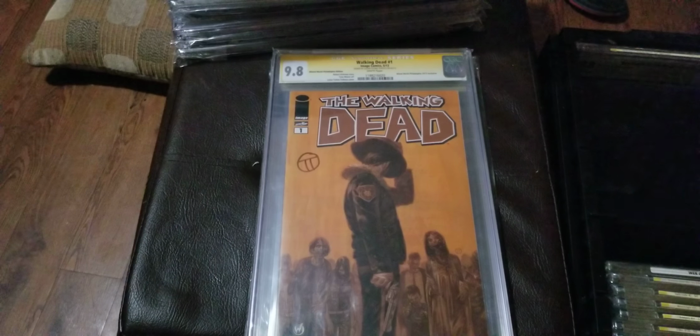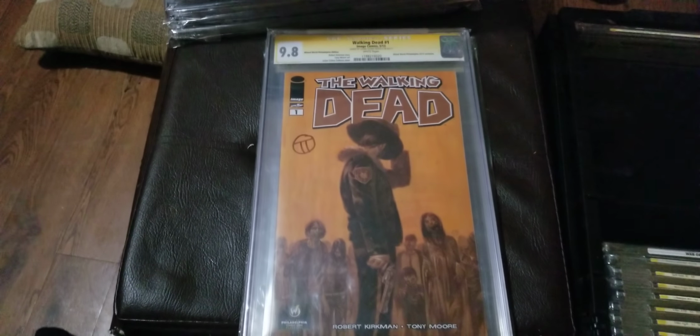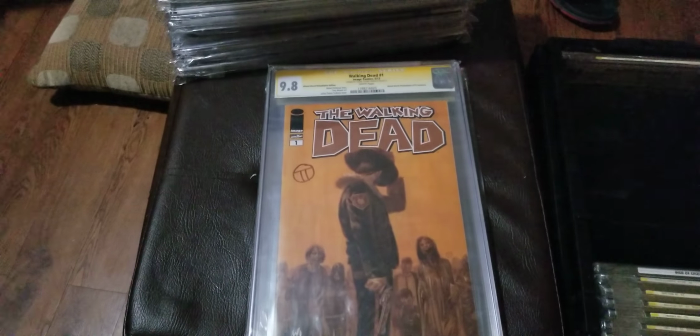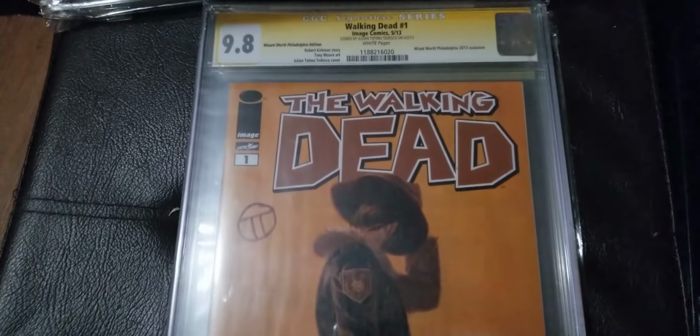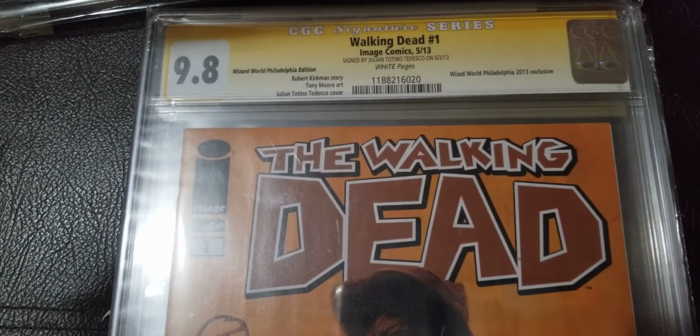I'm gonna start off with just a couple of independent books real quick, and then we'll go through my DC signatures, and then we'll end it with my Marvel signatures. All right. So here we got, guys. This is actually my wife's book, but I keep it in my collection. This is The Walking Dead #1.